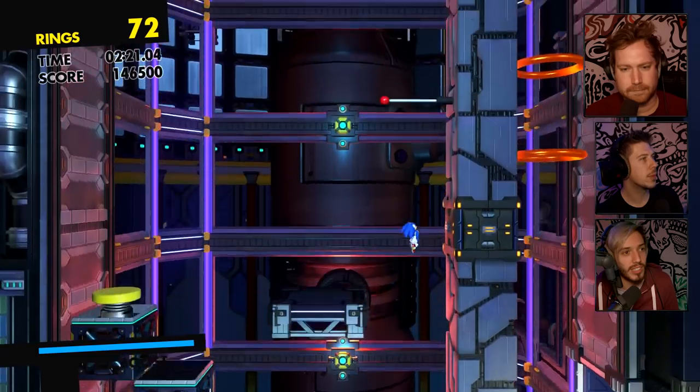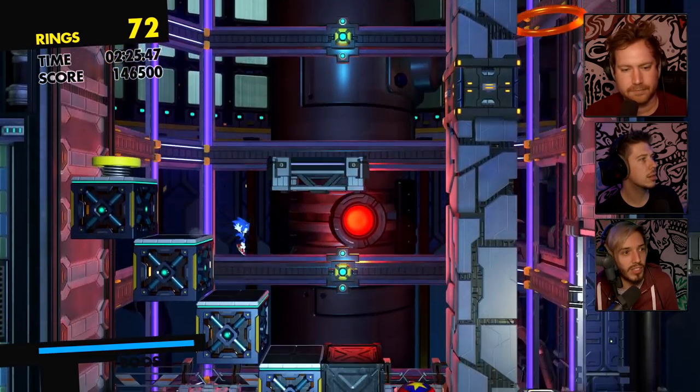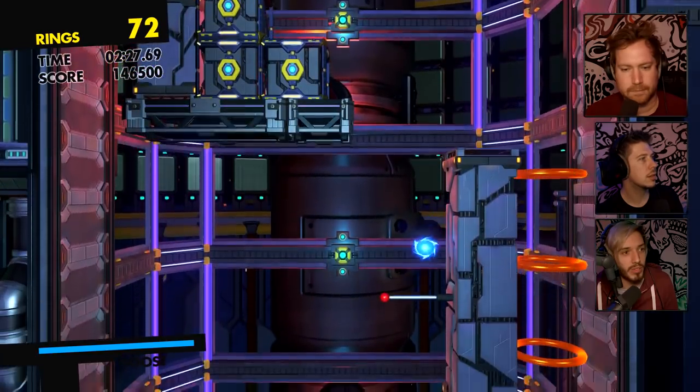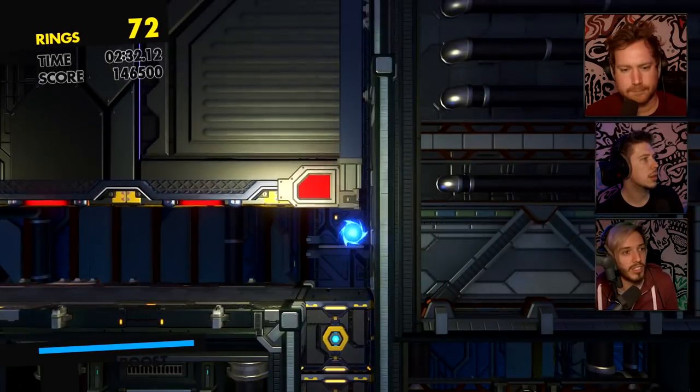This is just the normal level. Okay. What's going on? What's happening? You zoomed in onto the... You need to go up, bounce up, and then bounce off of that. There you go. And then down to the rings. And then stomp quickly.